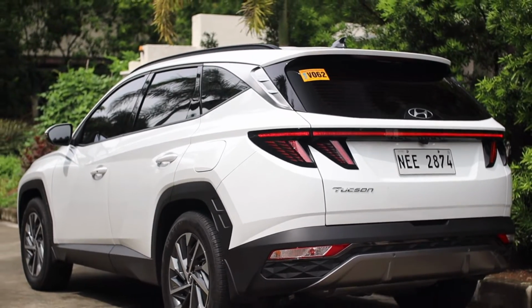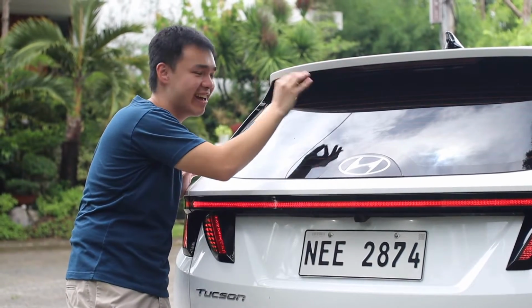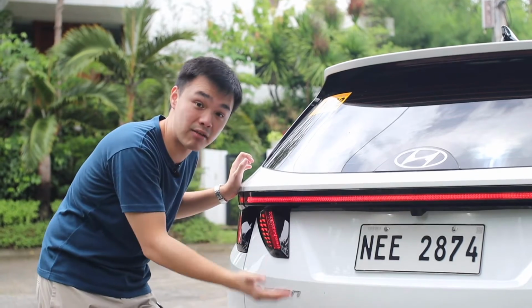You have a third brake light, and you might think, okay, where is the rear wiper? Well, it's actually intelligently tucked inside. That is just a really nice touch. It gives it a more refined look. Now here at the back, you also get a reverse camera and reverse sensors.